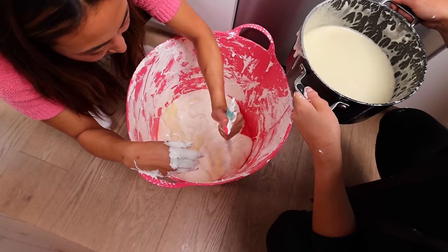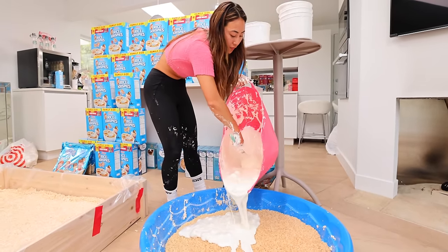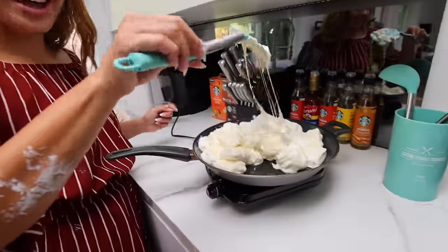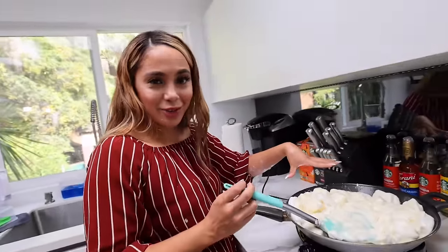Corn syrup. Oh, sour syrup? Yeah. That's a lot. Look at that. See, I switched to this big wide pan because it has more surface area.